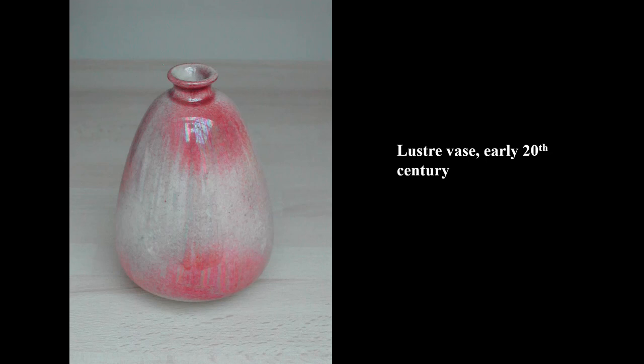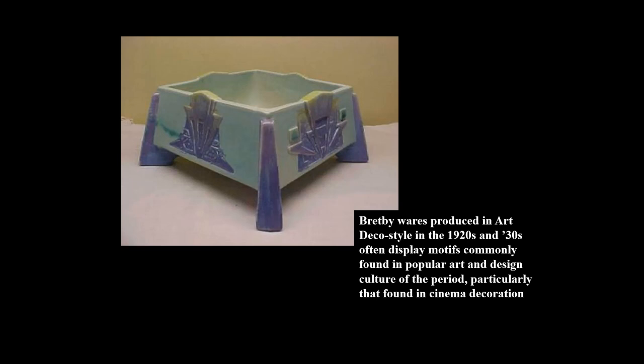On the screen now you can see a ceramic item that's very different from the rather simple lustre decorated piece we've just been looking at. We're now well into the 20th century, and this I include just because it's a rather interesting piece that illustrates what was to happen next in the commercial side of designs for Bretby.